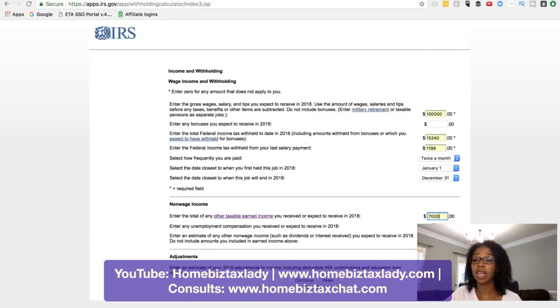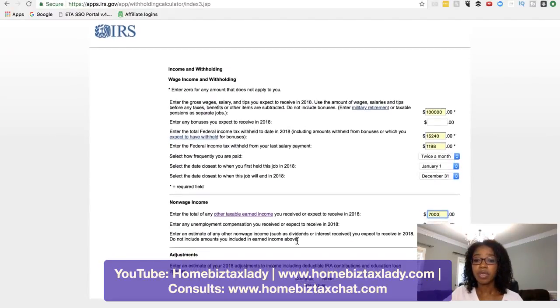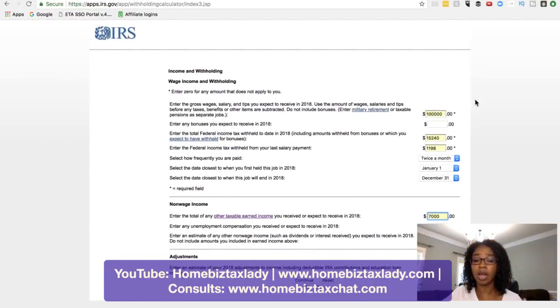Now, if you received unemployment during the year, you need to add that here. And then estimate any other non-wage income, such as dividends and interest. Again, if you don't know for this year, then you need to look at your tax return from last year to see what you had.